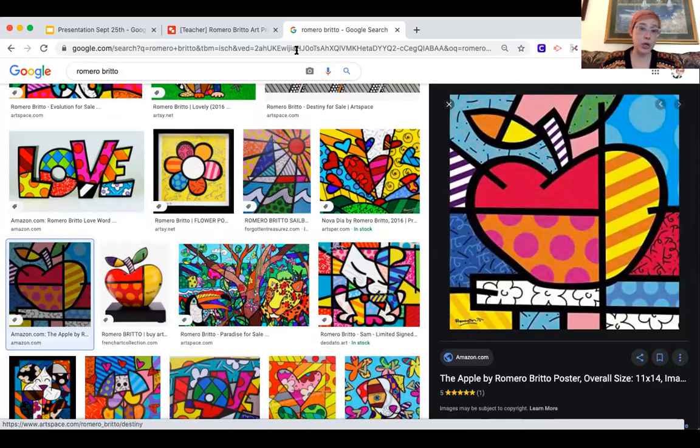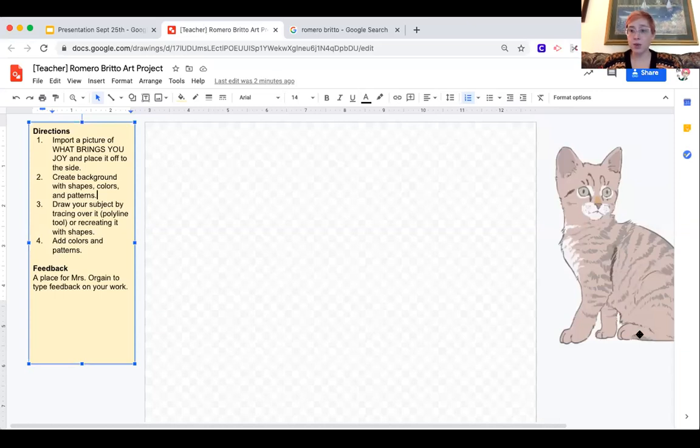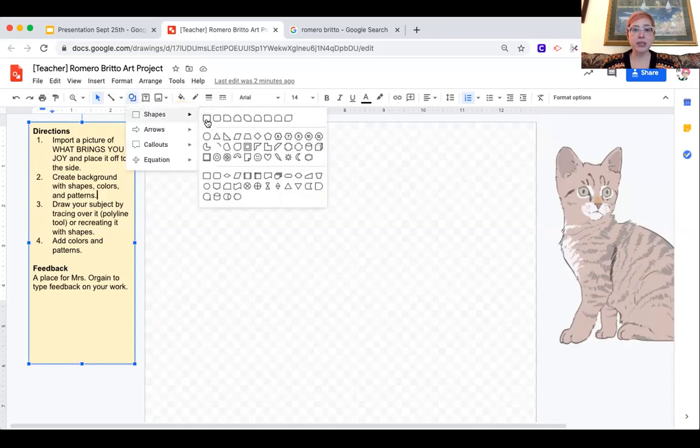All three choices are totally fine. It's just thinking about what is going to work best with your subject. I think this cat might end up having a lot of shapes and colors, so I'm actually going to stick with something kind of simple. I want to create just a couple of shapes in the background with my patterns. So I'm going to use my shape tool, just selecting the rectangle tool.